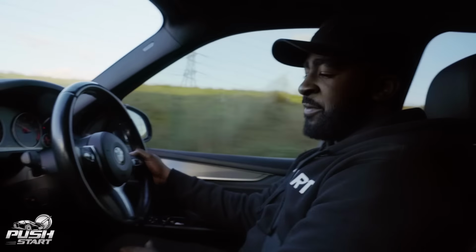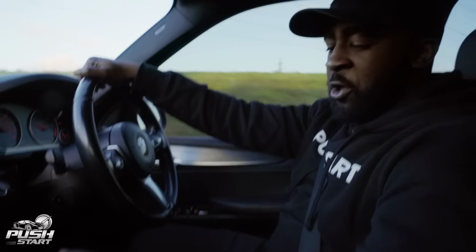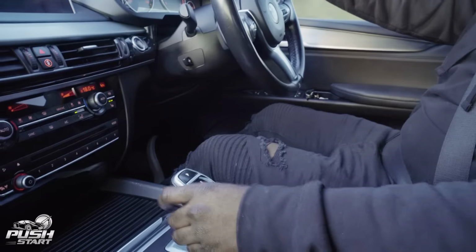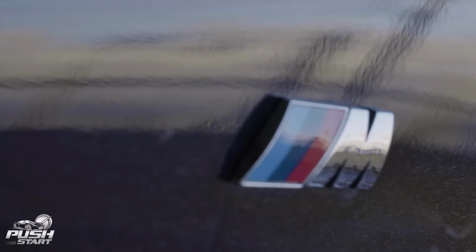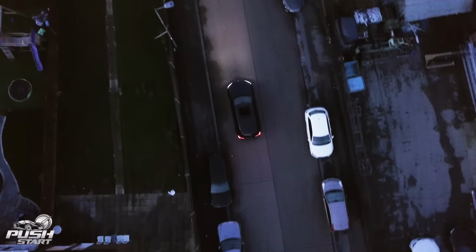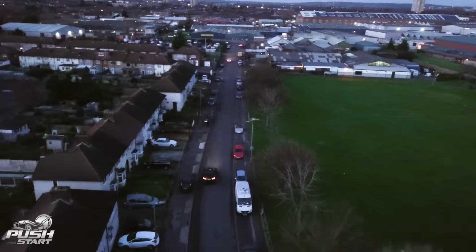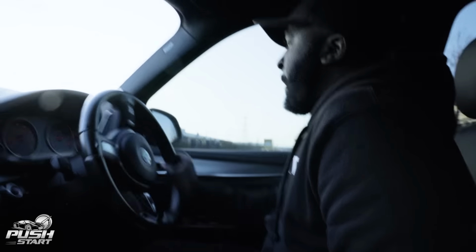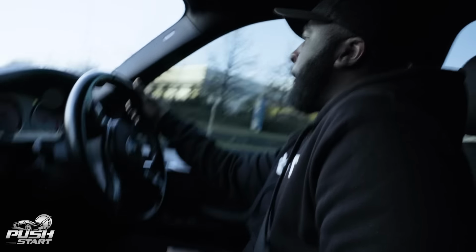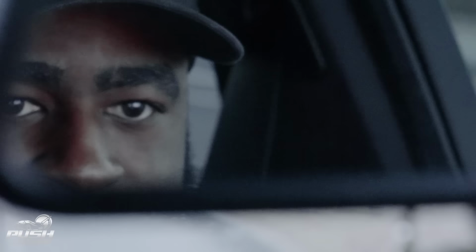This X5 40D comes with a 3-litre engine that produces 308 horsepower and 630 Nm of torque, with 2 turbochargers that sprint this SUV from 0 to 60 in 5.7 seconds. In comparison to many of its rivals like the Mercedes GLE, this X5 is a far better choice if you like an SUV that gives you the best driving experience. It's for these reasons and more that we would score this X5 a massive 9 out of 10 in the driving department.